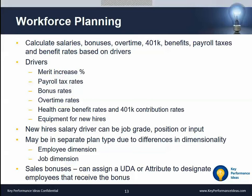For new hires, a salary driver could be based on job grade or position so that a user would select that, and then that would automatically give the correct salary or a midpoint salary. That could also be varied geographically, or they can just input what the salary is in dollars or local currency. Workforce planning is often a separate plan type, and it is out of the box if you buy the module, due to differences in dimensionality, because it includes the employee dimension and the job dimension.